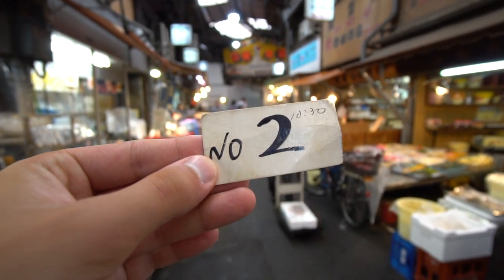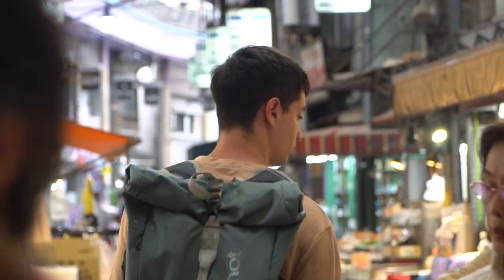We actually had to go early and get a ticket, so we are number two in line and they will be opening soon, so we're just going to explore this market while we wait.